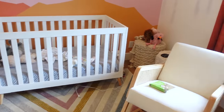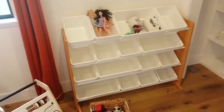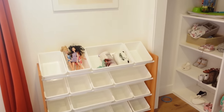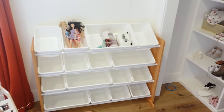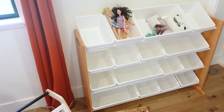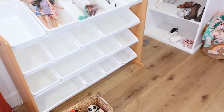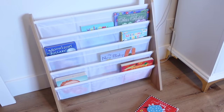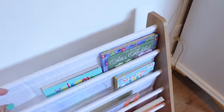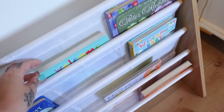Since I filmed all the footage, I made just a couple small changes in here. I added this. I thought I was gonna put that in here, but I didn't account for the baseboard, so unfortunately it doesn't fit. I got it on Amazon. These just come out of here super easy, so I love that. I also got this little guy from Amazon, and for really little books, like for one-year-olds, it doesn't fit very many because they're so fat.